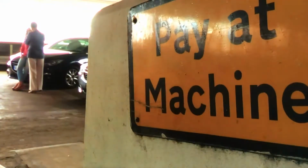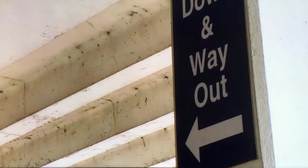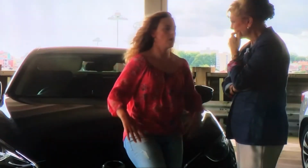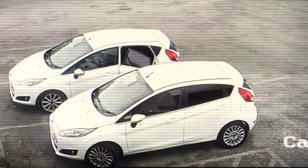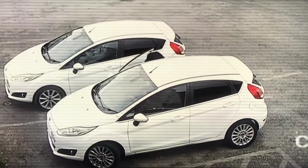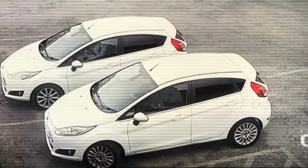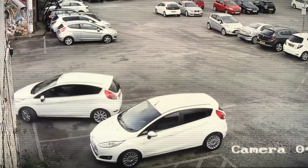It's not there now. Shaken and in a panic, Claire ran inside to inform security, who checked the CCTV. So when we looked back at it, we saw my car that was parked where I thought it was parked, a white Ford Fiesta. A guy gets out of the back of the car and he stands by the side of the car. He opens the door, he then gets in and closes it. And then he's got the car started and he pulls out and he drives off.